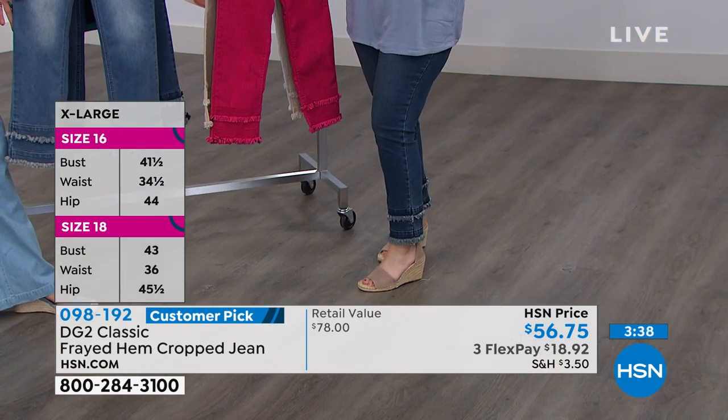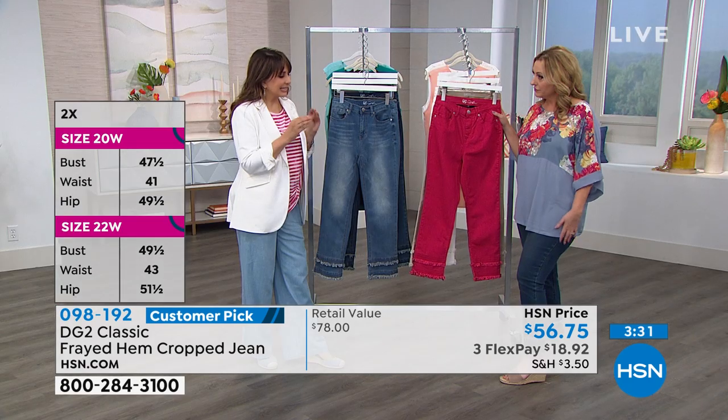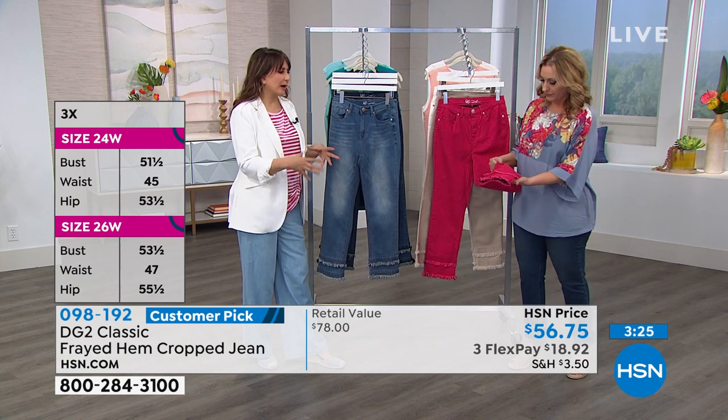It's really just how the inseam length is, right? Absolutely. The other thing is, Helen, it's not a skinny ankle. Yes, good point. So you've got some relaxed space there around your ankle.